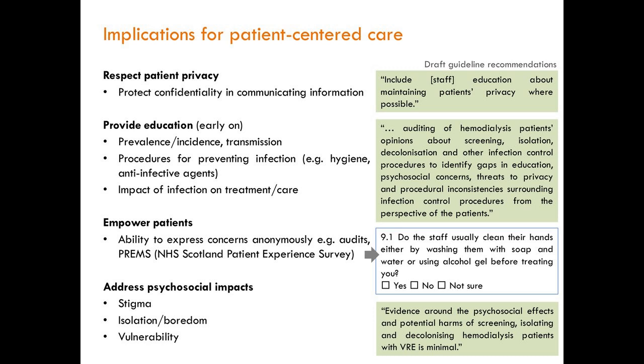And so just to close, some implications for patient-centered care, and I've also included some extracts from the draft guideline recommendations that were actually included because of the patient input. So the first one being about respecting the patient's privacy, so protecting confidentiality when communicating information about infection status, or providing education, and I know the CDC guidelines also say to do this early on, education, information about prevalence, incidence, transmission of infection, the procedures for preventing infections, and also the impact or the implications of infection, what that might mean for their treatment or their care.